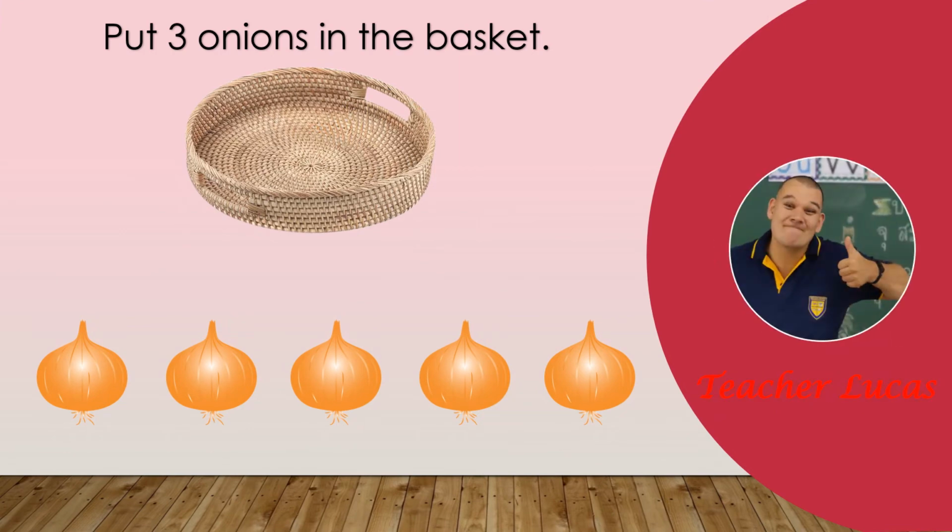Let us count how many onions are there. Count. 1, 2, 3, 4, 5. There are 5 onions. Put 3 onions in the basket.